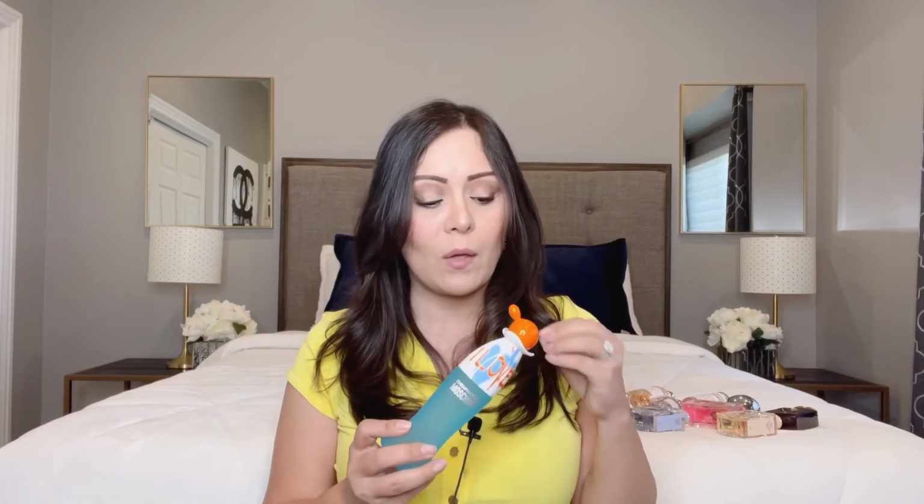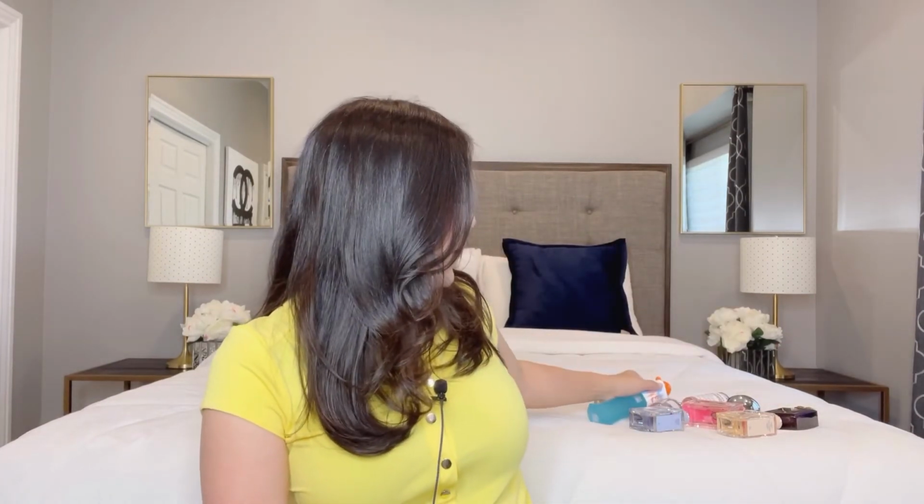I didn't think this would last because most fragrances that have citruses in them don't tend to last, at least on me. I have had the experience where as soon as I know a fragrance is going to have some sort of citrus in it, I know it's not going to last me a long time, and I just can't do it. So yeah, that's going to be the last one of the bunch.